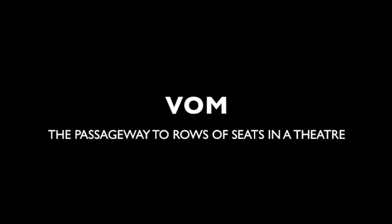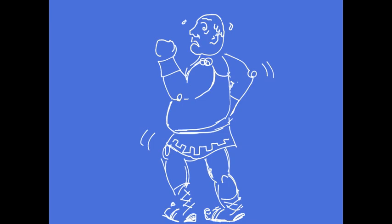Don't try this in the house. We're what you'd call theatrical experts. The Vom, or Vomitorium, is a passageway to the rows of seats in a theater. Legend has it that in Roman times, feastgoers would use these passageways to get to special rooms to vomit in to make room for more food.